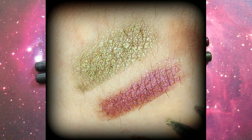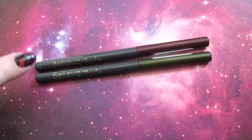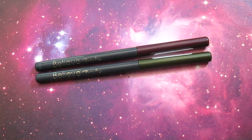They do last all day in the waterline. They don't budge in your waterline. They are a long-lasting eyeliner. I definitely kind of want to go back and get the black one. Love to test that one out. They don't run. They don't start creeping down and smearing out of your waterline. Once they're in your waterline, after a few seconds, they are set in place.